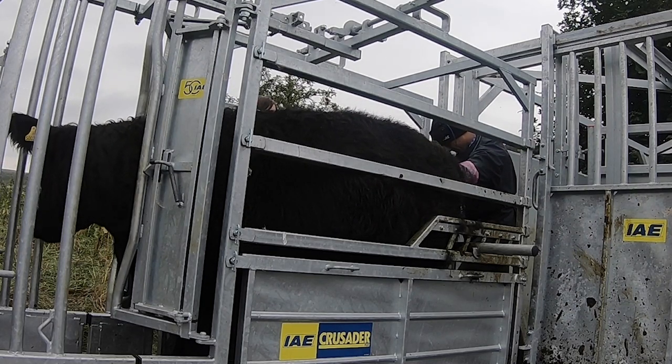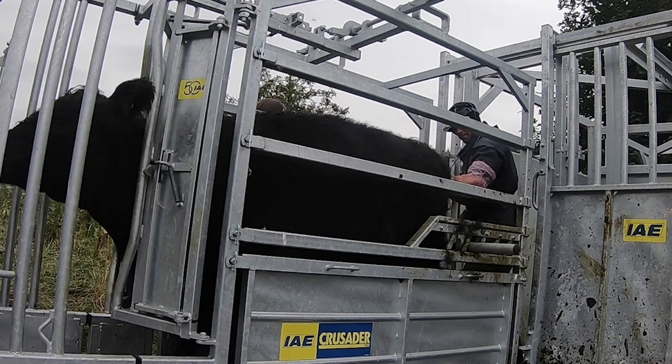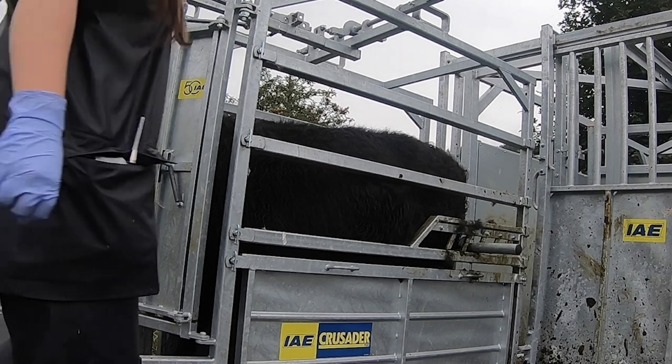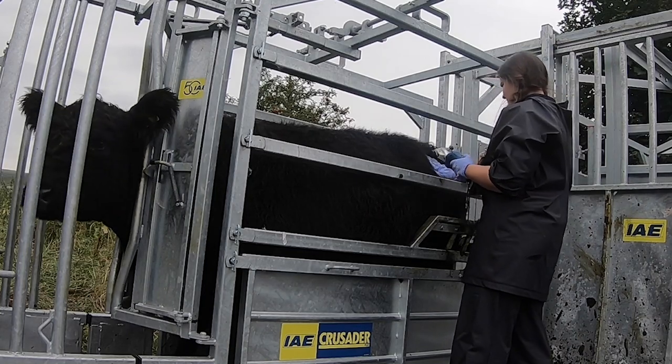So she is in, and she's probably won the first cycle. So that's the first cow through the crush in calf. The farmer Scott here can breathe a sigh of relief that his bull isn't a total dud. We'll see how he gets on for the other nine.